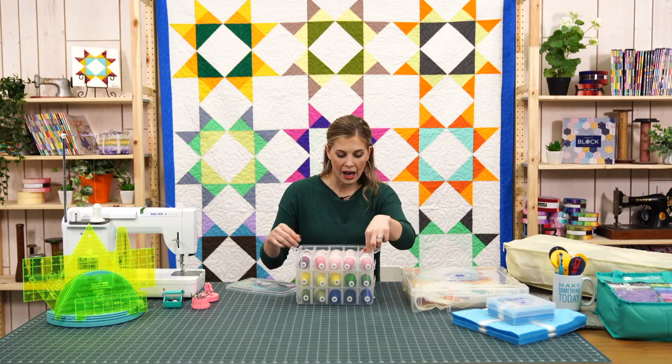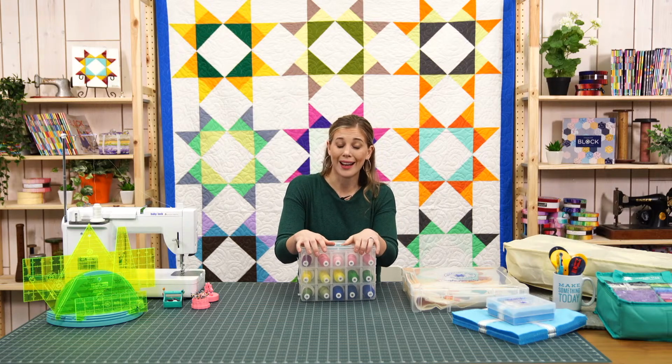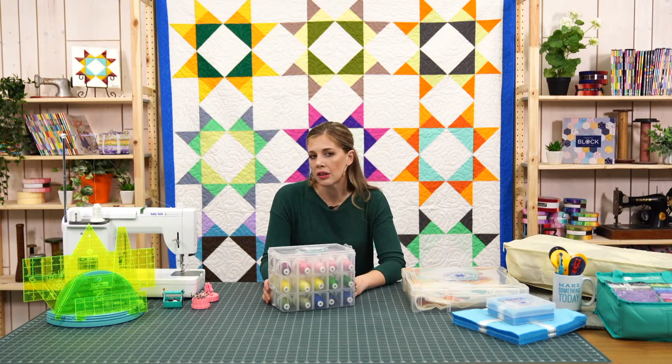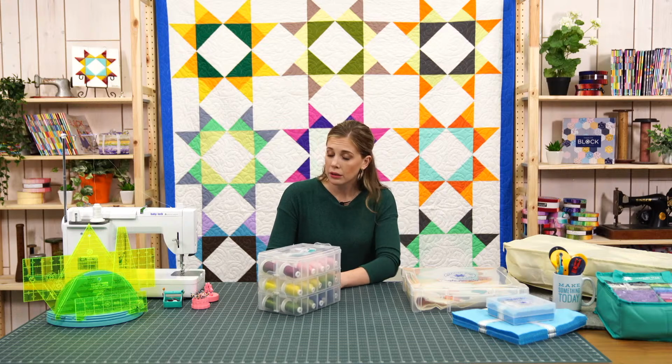So very fun. And I love things like this because it keeps all of the dust from getting on top of your thread, which can cause it to break down faster. So by having it in a storage container like this, it will make it last longer and keep it safe and ready for you when you're ready to use it. So that's the first one that we're going to show.